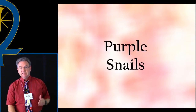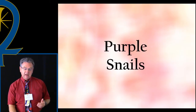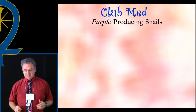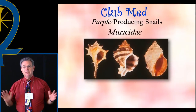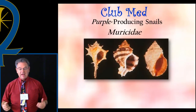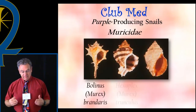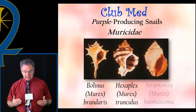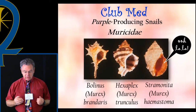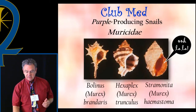Now, about purple snails: the topic is Tyrian purple, the purple pigment and purple dye. Let's talk about the purple snails. Where do we get them from? Well, there's a Club Med of purple-producing snails. There are three that are prevalent in the Eastern Mediterranean, and they were thousands of years ago. These are the Muricidae family of snails. According to modern terminology they're called Bolinus brandaris, Hexaplex trunculus, and Stramonita haemastoma, but they're commonly known as Murex snails. These are the three Club Med snails.